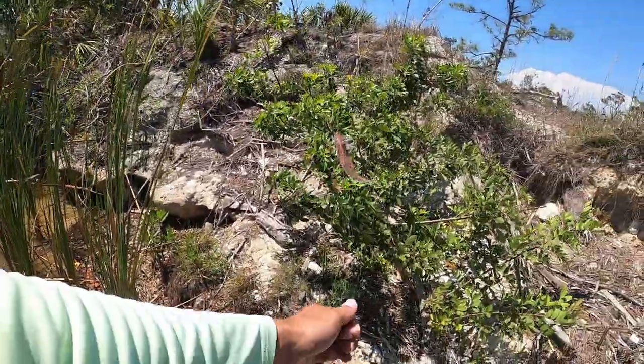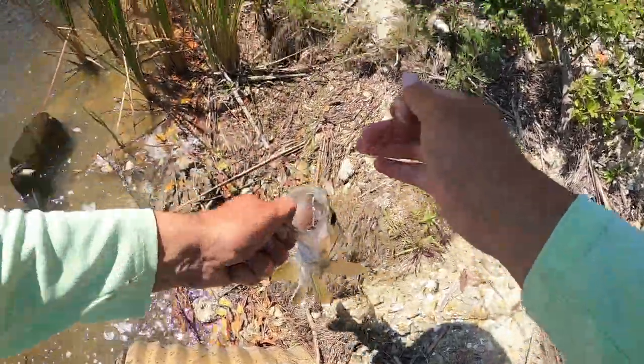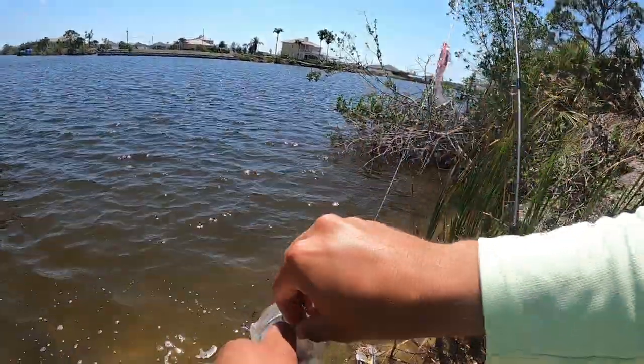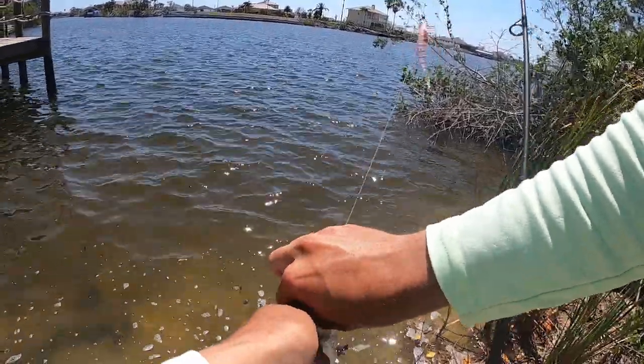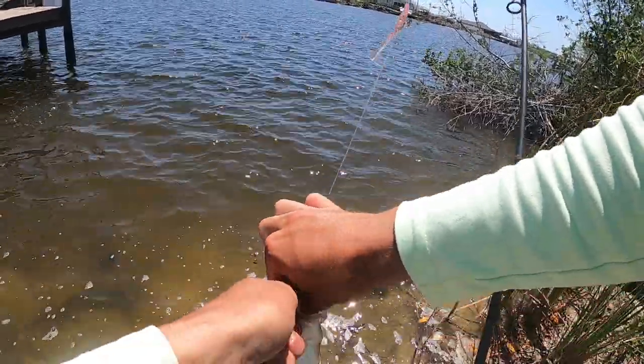Oh, I did not mean for it to hit the seawall like that. I thought it was the big one. I didn't think it was a smaller one, which is why I kind of hooked them hard. But, oh, buddy, I'm so sorry. I thought that big one hit it. That's a mullet.